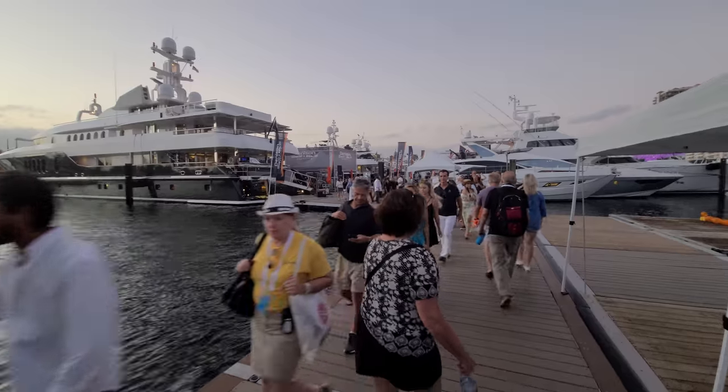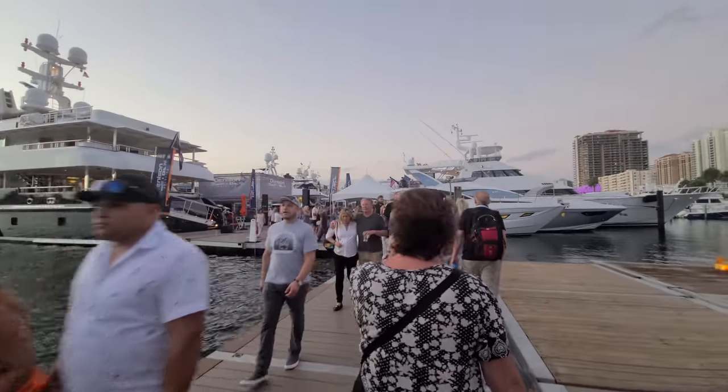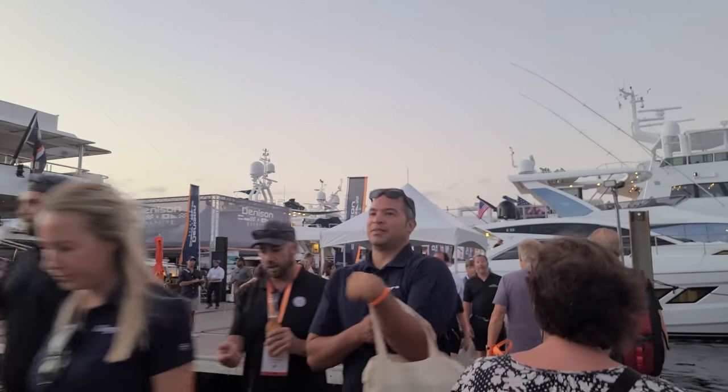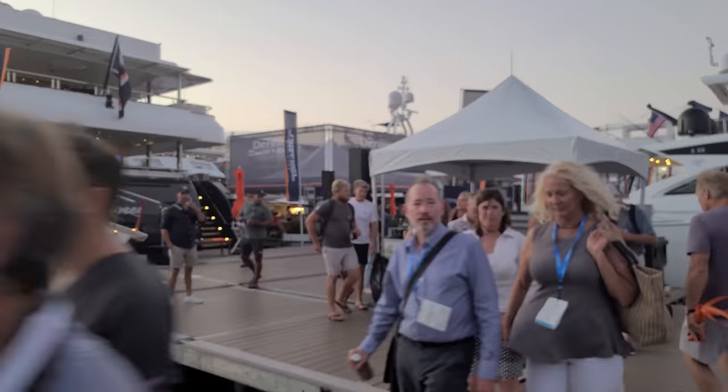And we just need to find out where Justin is in one of these Dennison boats. And we'll be taking a tour aboard one Dennison today. Because by the time we finish with that, the show's going to be closed, and we'll come back, we'll take a look at some more Dennison boats.